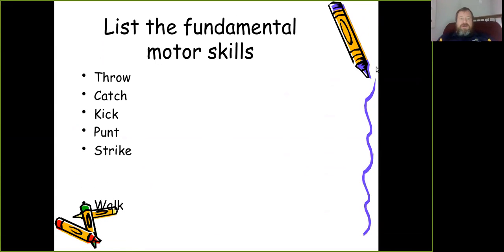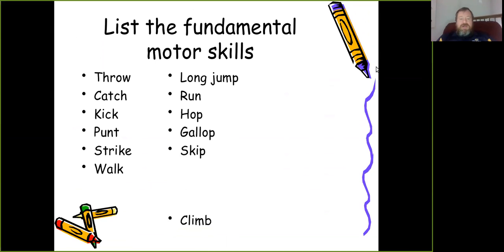And these are the fundamental large motor skills that we acquire during the preschool years. Each of these have a sequence of development that you can review in your text, or you could go back to your child development text and see those sequences.